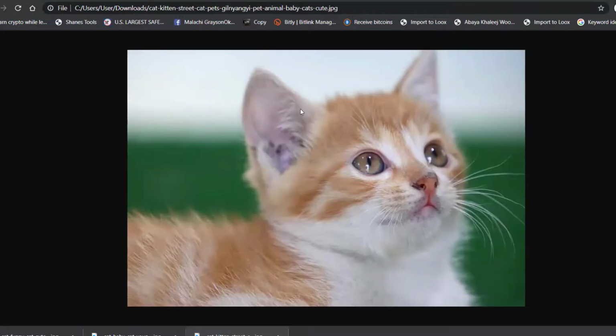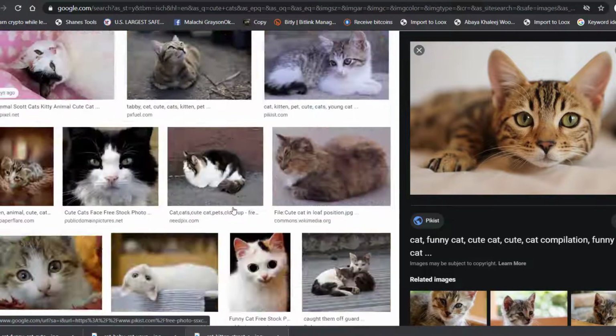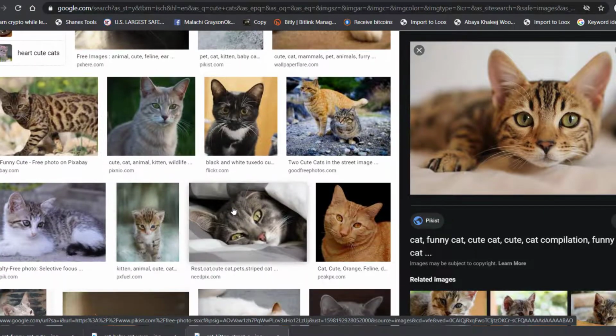Now you can also come back into this and choose as many as you want, because you need to have more than one image. So you can upload 20 to 30, and then it keeps gradually going up and up every single time. And that's pretty much it.